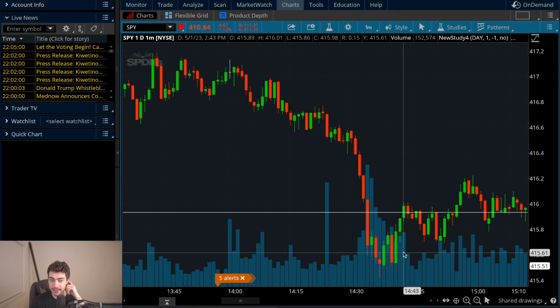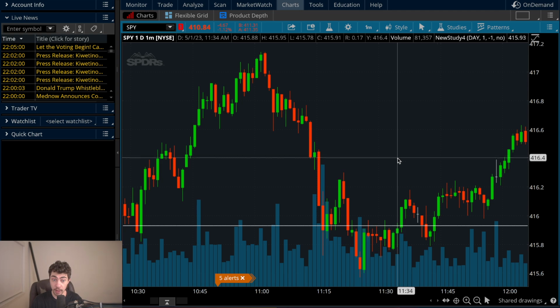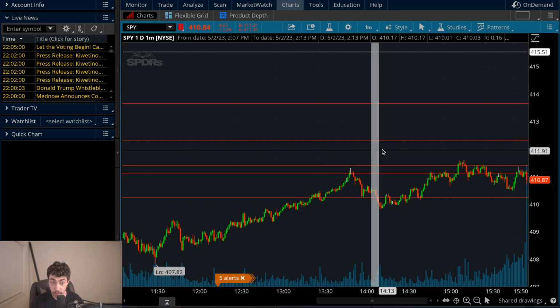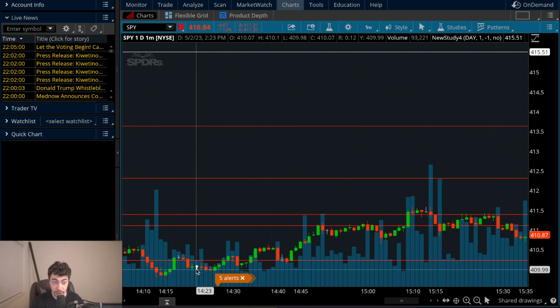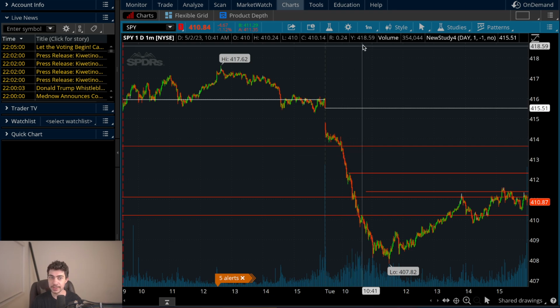Gravestone doji right here at resistance. So remember, it has to be at a resistance level, and then you can do it on the call side. Dragonfly doji at support, and then it starts to go up, right? You can do it on the call side. Dragonfly doji right here at support, then it starts to go up, right? So use those confirmations as well.